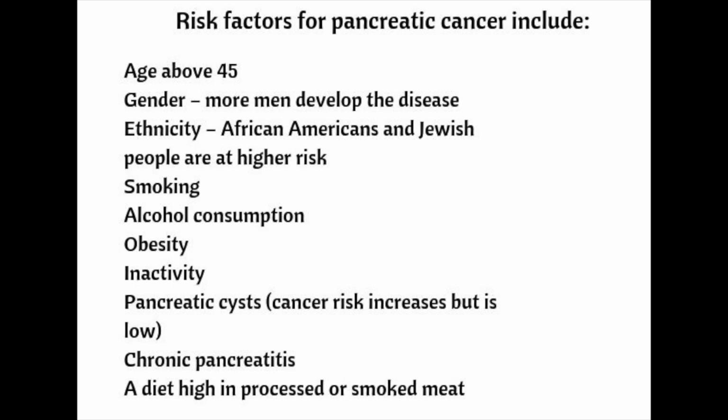Diagnostic tools. Pancreatic tumors are hard to detect because of the location of the pancreas. A variety of diagnostic tools are used, including blood tests, genetic testing, physical exams, biopsies, ultrasounds, CT and PET scans, endoscopy and laparoscopy, and MRIs.